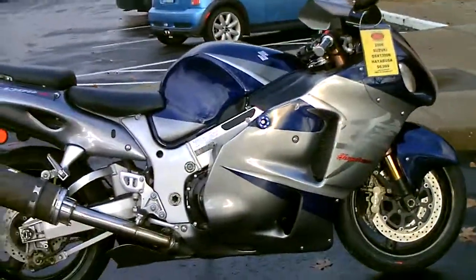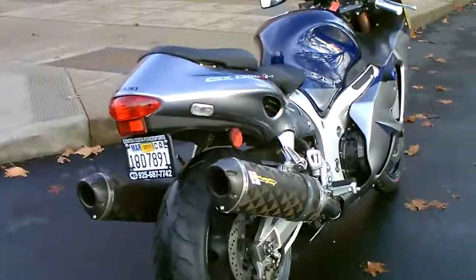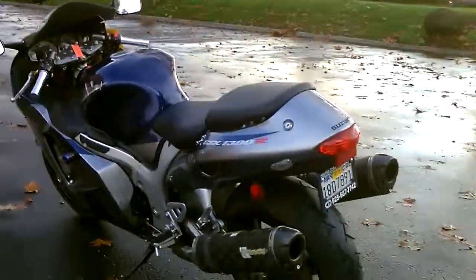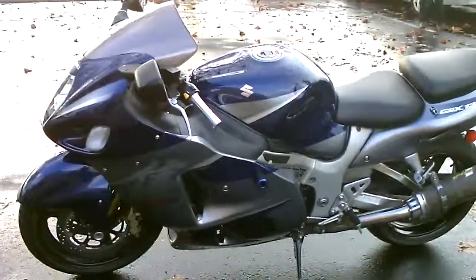It's got frame sliders, a fantastic sounding Two Brothers exhaust system. Just checked out in our service department. We also have the rear seat cowl. Metallic blue and silver in color. This is the Top Speed King back in its day.